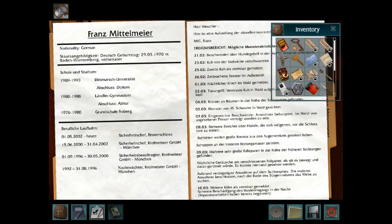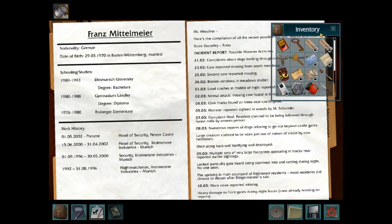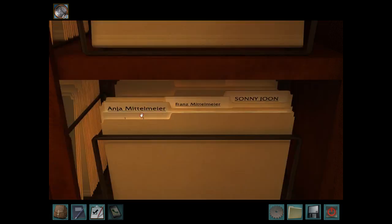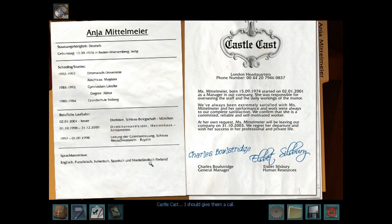He worked for Krollmeister. Franz Mittelmeier. This is Lucas's dad. Claw marks. It just kind of says all the possible monster activities. Cows reported missing. Animal attacks. Claw marks. Monster sighted. Large creature. Interesting. More. Castlecast. I should give them a call. Anya's previous employers, it looks like. Castlecast. Okay, we can give them a call.